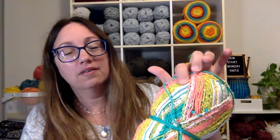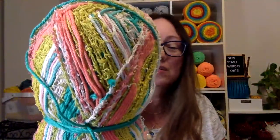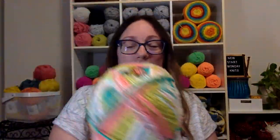Just, I don't know, the green, the like lemongrass. I think of it as lemongrass. So the yellowy color, the peach. I don't know. I just really, really, really liked those colors.